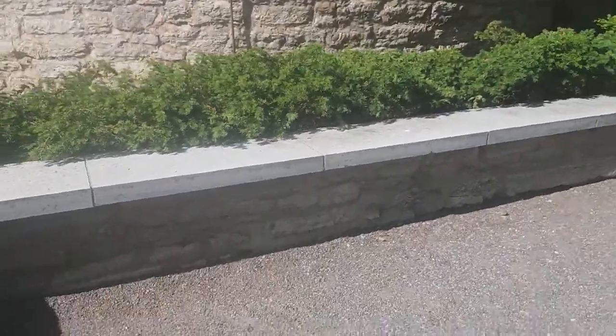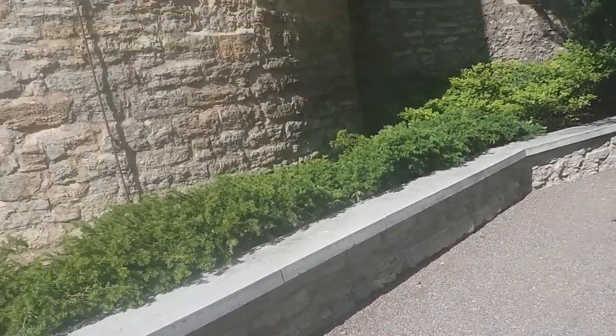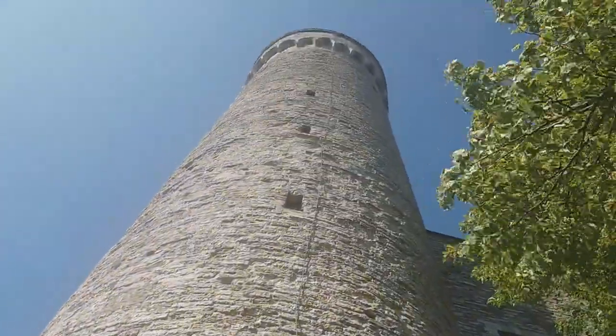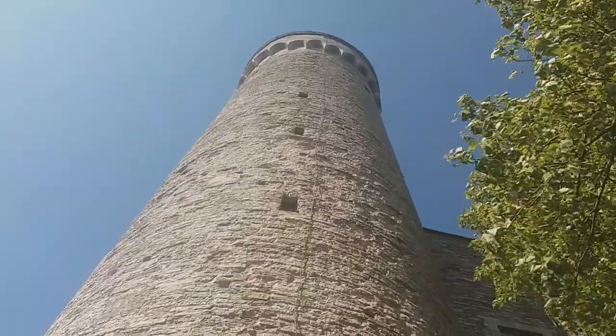I'll stand back a bit from it and get to the very top. A pretty impressive structure.